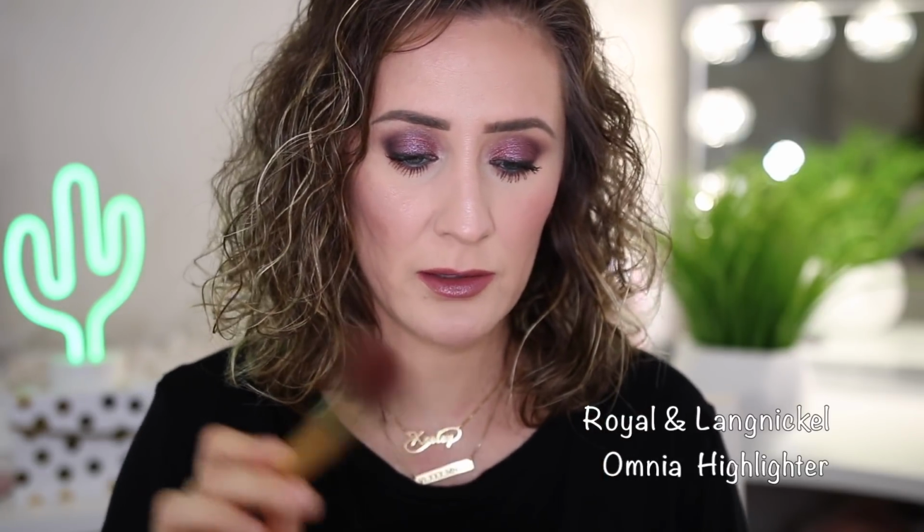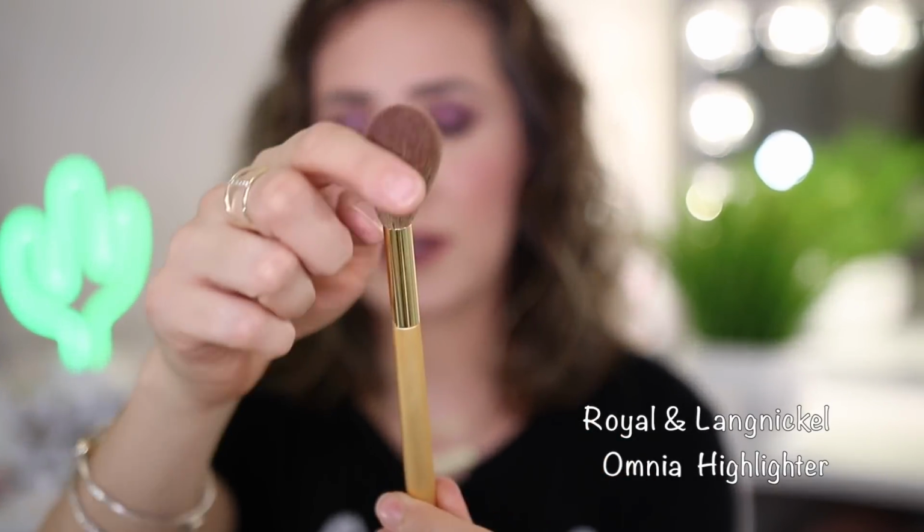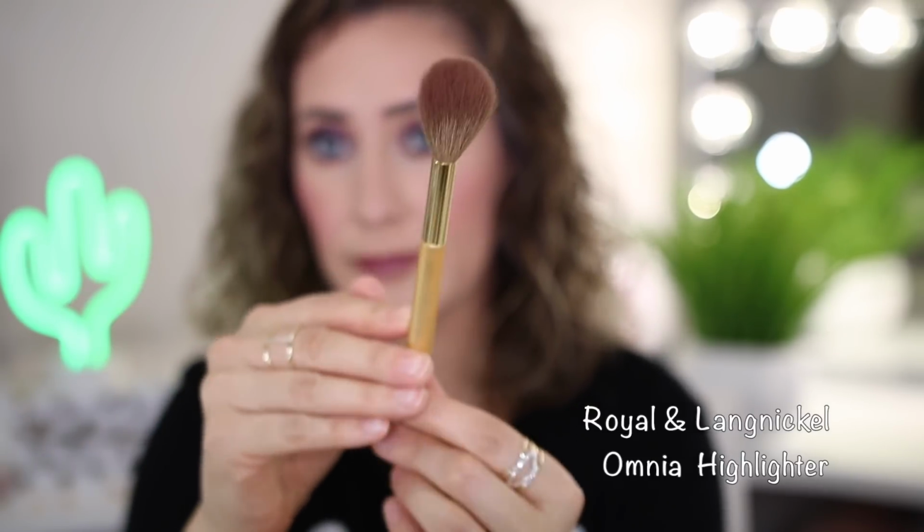Lightest application. So this is the best kind of brush if you want the lightest application. Don't get me wrong, that color is still very vibrant, so you can definitely see it, but it did not apply it too much, you know what I'm saying? This is one of my absolute favorites. I go to this all the time. It's great, and it's natural hair, very soft, nice and fluffy. I just love it.